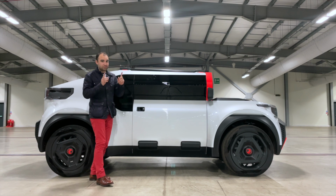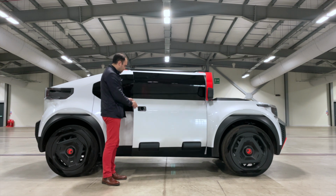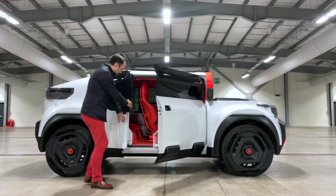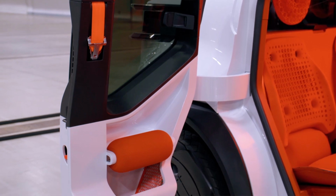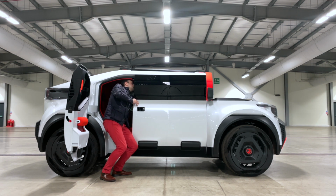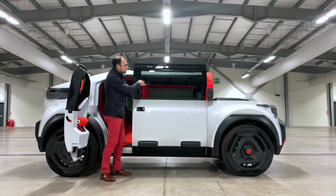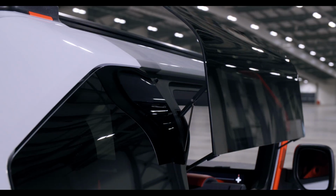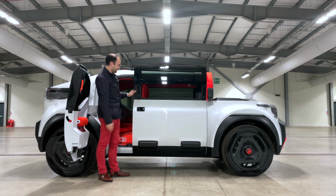Now, this is a concept car. I do have to be very careful. This is the only one in the world, so I'm going to sort of demonstrate it to you now. So first of all, I have to open that door, and then I have to open this other door, kind of Mazda MX-30 style, then close this one, and then I can pop up this window, just like that. Look at that. So the windows pop out and up like they do in the Citroen Ami and of course the original 2CV. How cool is that?